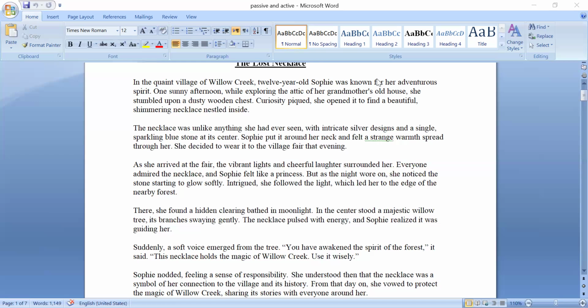The conflict here is that she found the necklace in her grandmother's old house. Then there was a village fair that evening. Then she decided to wear it there. And when she wore it, she found something was guiding her to the path. Yes, exactly. Here's a mystery, here's something unknown. Here is the magic, right?